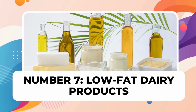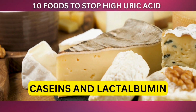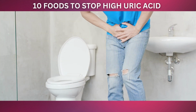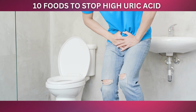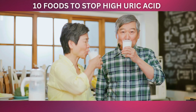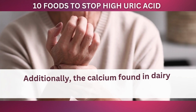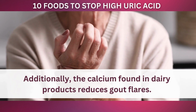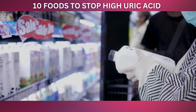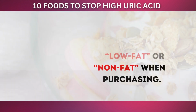Next up at number 7 is low-fat dairy products. Low-fat dairy contains proteins called caseins and lactalbumin, which increase uric acid secretion. These can lower levels of uric acid in the blood through urine excretion. A study published in the New England Journal of Medicine found that men who consumed more dairy products had a lower risk of gout. Additionally, the calcium found in dairy products reduces gout flares. However, it is important to be careful when buying dairy products. Always look for the labels low-fat or non-fat when purchasing.